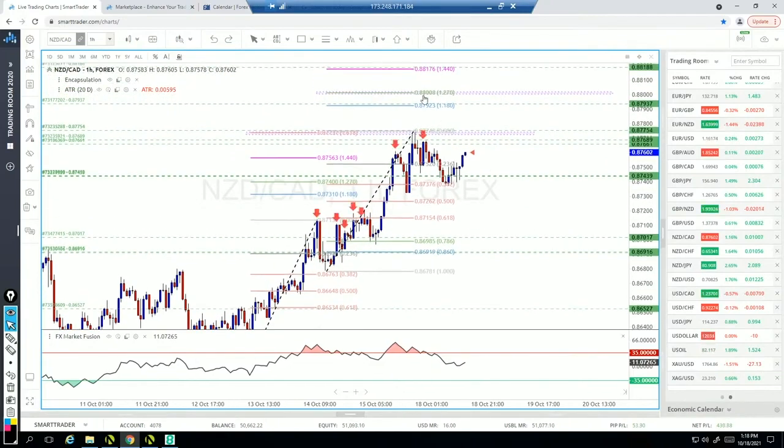And so as the New Zealand CAD goes to around about 88.08, and trust me, if you've been in my trading rooms and you've been in my sessions, I've spoken about how many positions I have on a buy on New Zealand CAD. I'm locked and loaded on this right here. So when we go to 88.05, around about that level, it's time to go ahead and cash out, get the heck out of Dodge, and bank your profits.